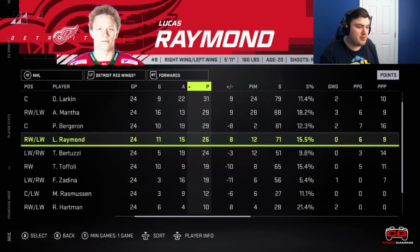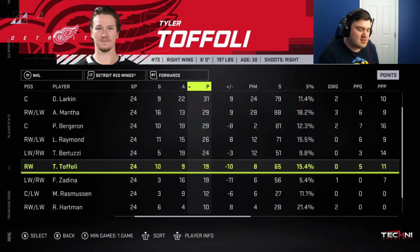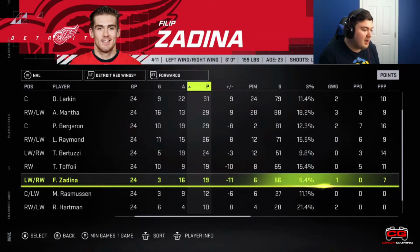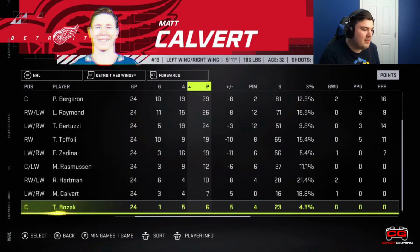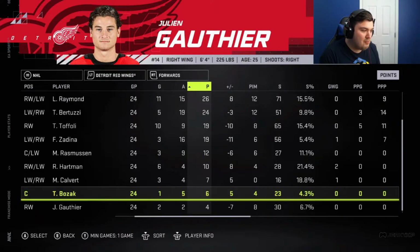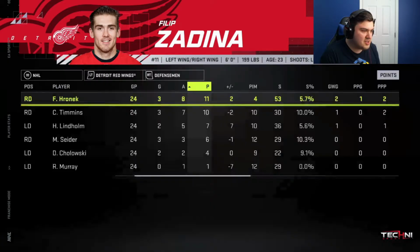Raymond, more than a point per game. We love to see that. Then, of course, Bertuzzi, although down in the third line, is still performing. He's actually performing better than Toffoli, who's somehow that much minus, along with Zadina there as well. Rasmussen, 0.5 points per game, so not really too worried about that one. And Gauthier, still don't know how to pronounce it, but he is struggling down there. So might have to switch up lines just to get him going. But overall, not too concerned just yet.